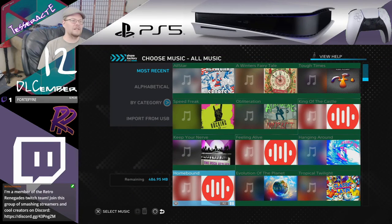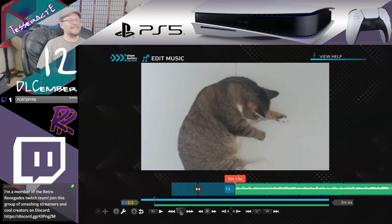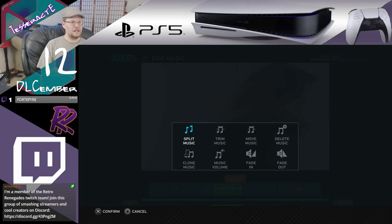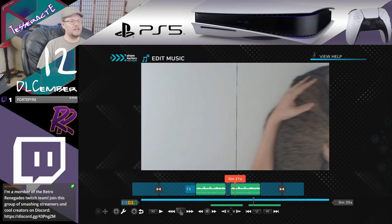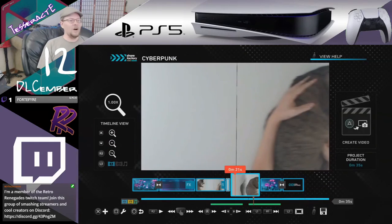Nah. But I like some of these. I don't think I'd be able to reverse the music, though. I'll have to take a look. Yes! Okay. And then we'd cut it here. Split music. Delete music. Clone music. Move music. Right there. But yeah, it doesn't look like there's a direction shift on the music. Dang. Oh well, that should still be good enough.